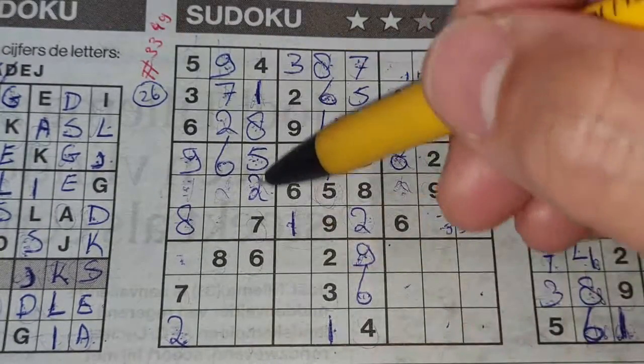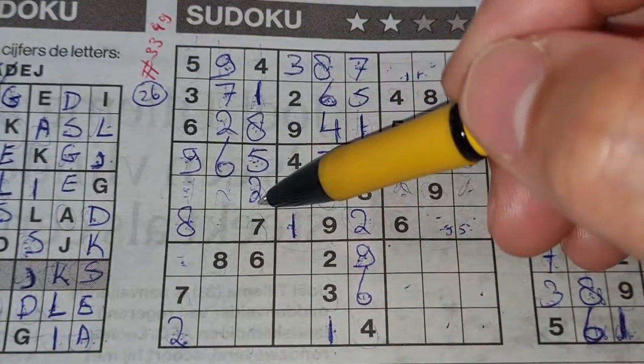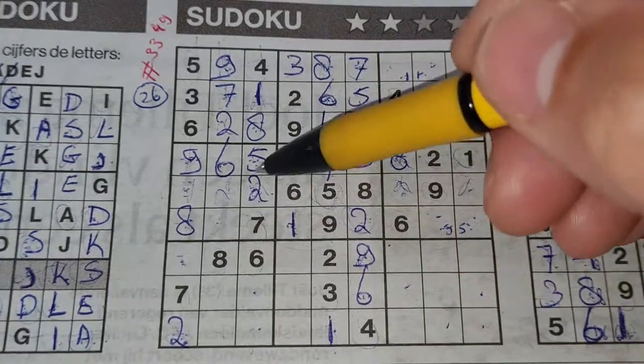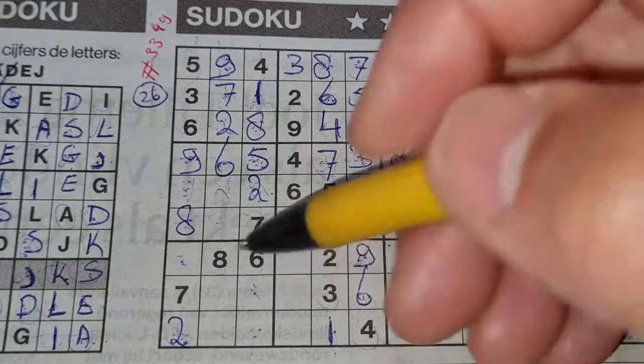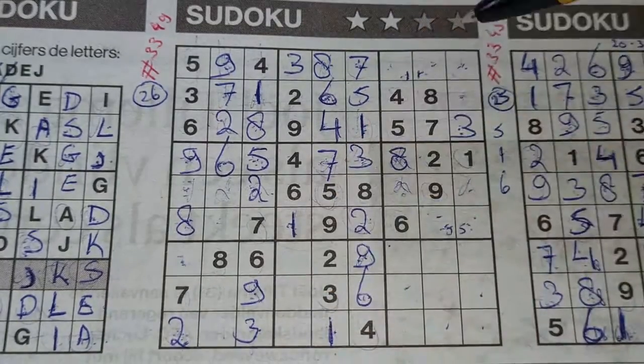2 numbers left in the third column. 1, 2, the 3 is missing. 4, 5, 6, 7, 8, and a 9. 3 and a 9. We see here 3, no 3 there. 3 should be here, and a 9 goes there.